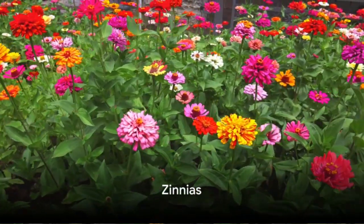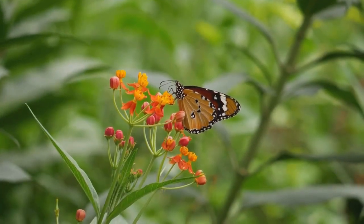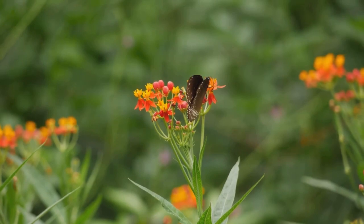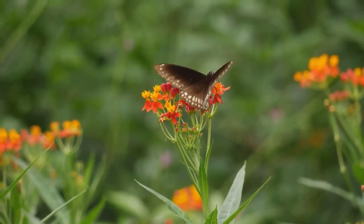Finally, at number 5, we have zinnias. These flowers are a favorite due to their vibrant colors and tall stems, creating a perfect landing spot for butterflies. Zinnias, with their vibrant colors and tall stems, are the perfect finishing touch to any monarch butterfly habitat.